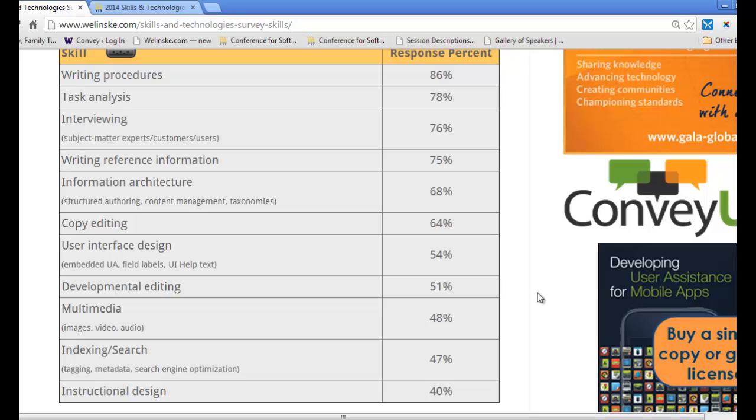I thought that more people would be involved in multimedia, so just under half of the people, and similarly with user interface design, just over half of the respondents. Both of those areas I think are really important to moving forward in the profession today. Being involved in user interface help text, I think, is really the cutting edge of where a lot of interesting user assistance work is being done. So hopefully we'll see those numbers increase. And also with multimedia, it's so important these days to use video to engage people in ways that we hadn't done to such an extent in the past. I know in the mobile area, videos have become almost the main way that how-to information is presented. So hopefully that'll go up as well.